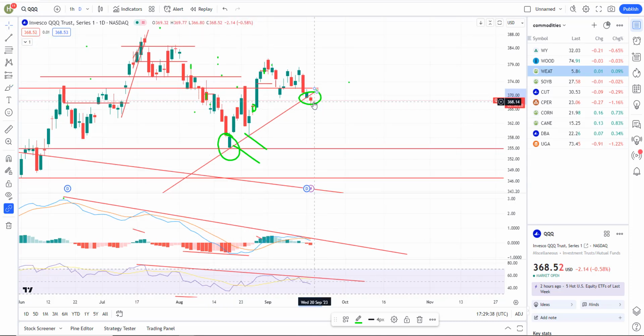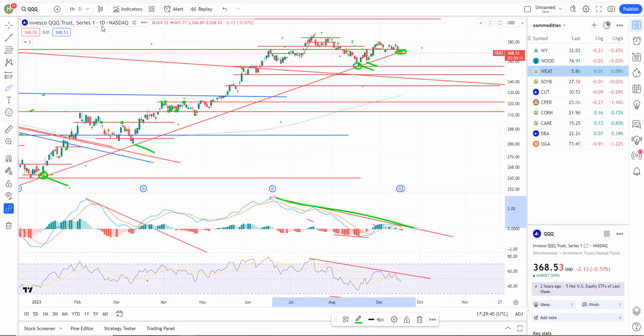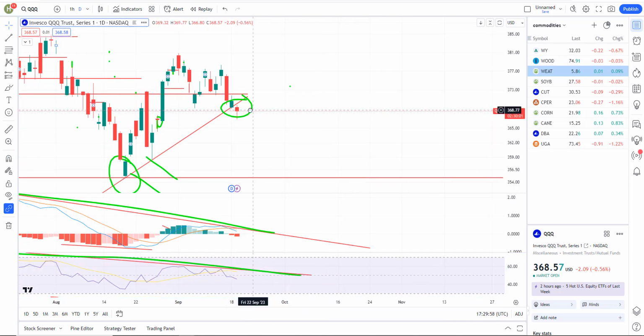Okay, now we do have negative divergence on the daily chart. There it is. Momentum's been dropping off on this thing for quite a while. You really started to see the divergences show up, and it's been building for quite a while. So this divergence tells me that we're very likely going to see a breakdown or a break of this trend.